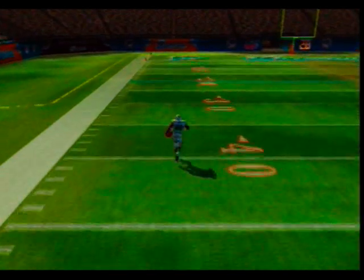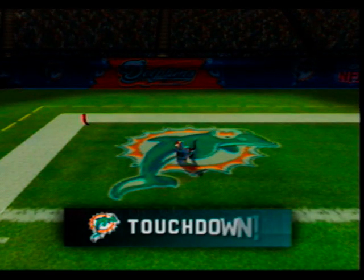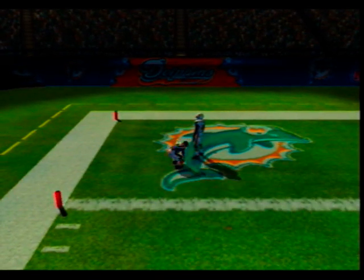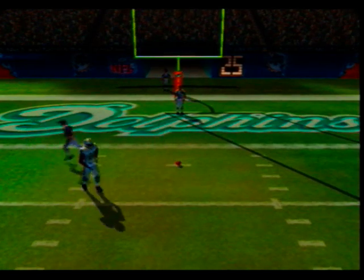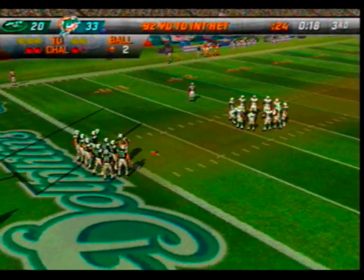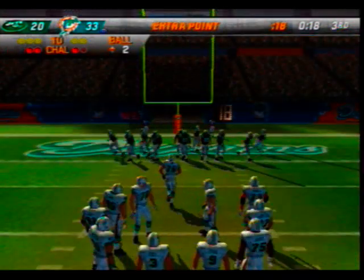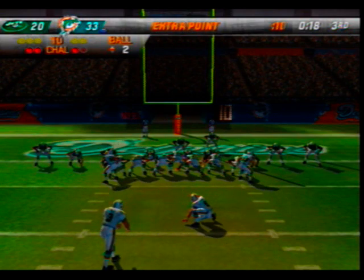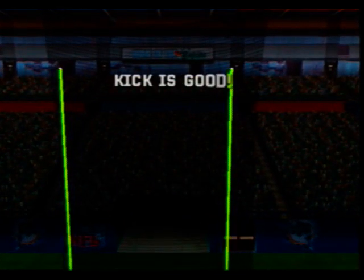Steps up into the pocket. Picked off. The defender with room to run. He dives, touchdown. A spectacular interception and return for a touchdown. They'll line up for the extra point. The extra point attempt is good.